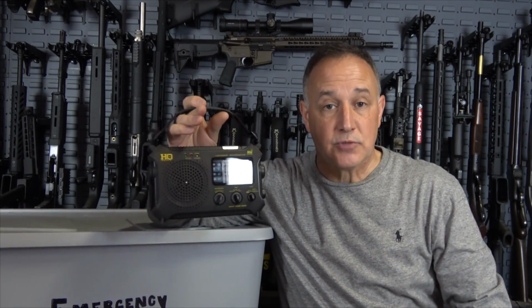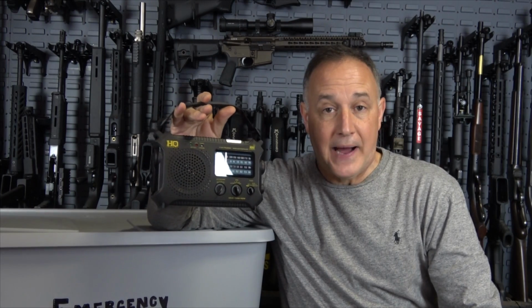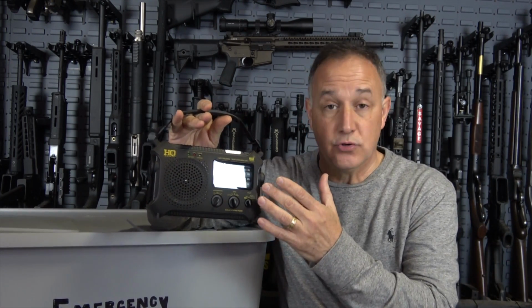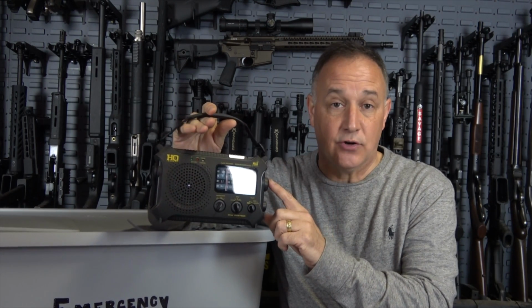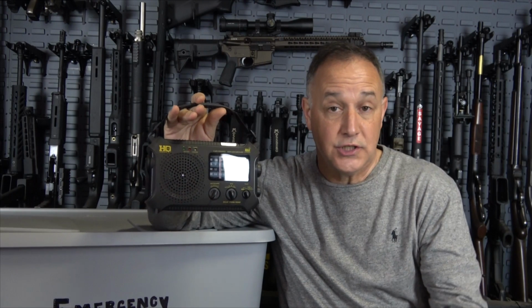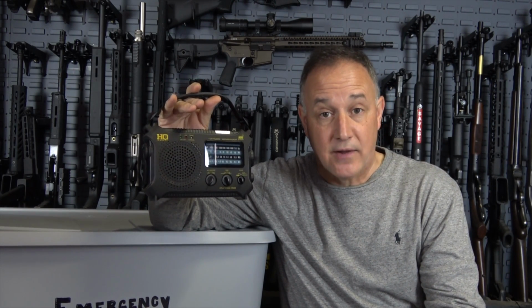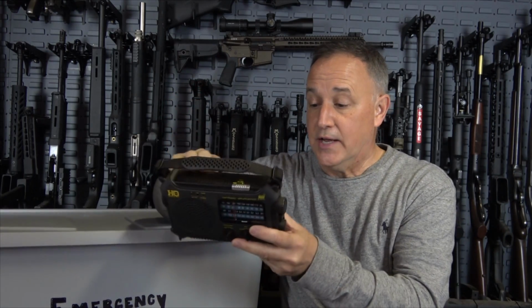But one of the big things that's needed is a small radio. This is battery powered. You don't have to worry about the power being out. This is also solar, and it also has a hand crank. And there's a ton of these different radios out there. They're weather radios, they're emergency radios. Typically they have shortwave. There's a number of different ones out on the market. And so this is really a great option.